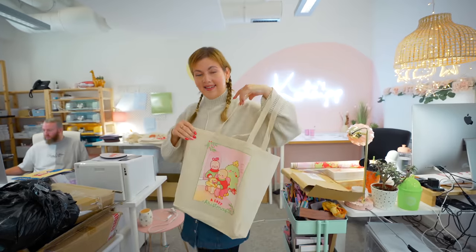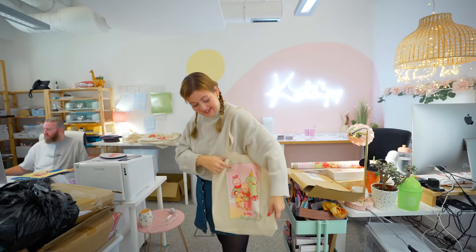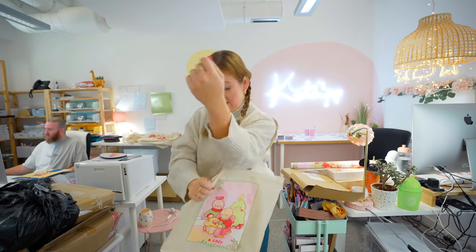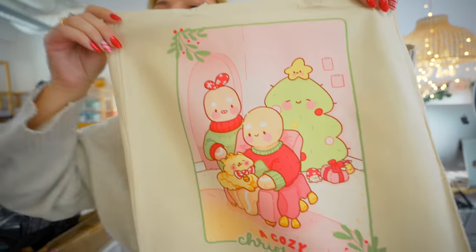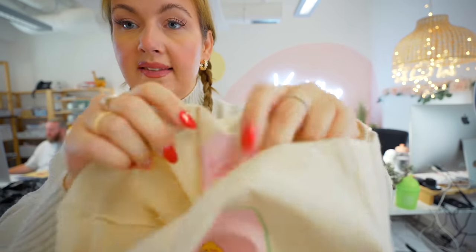Ta-da! How cool does that look? I love it. So cute, I just need to get some photos of it. The print quality is amazing. Ta-da, cozy Christmas. I did do the logo on the inside of the bag here, and it pressed way better.